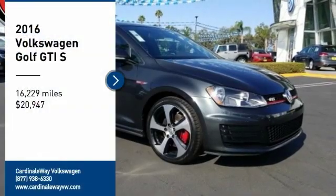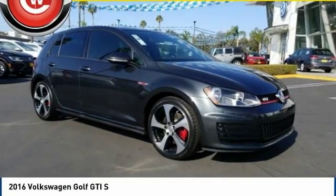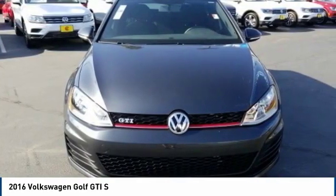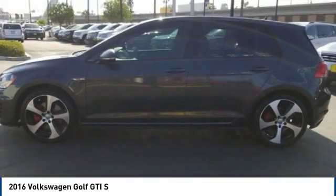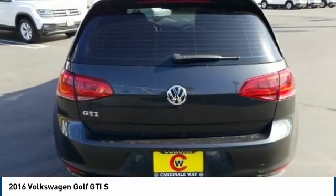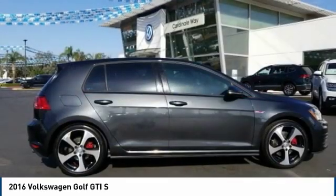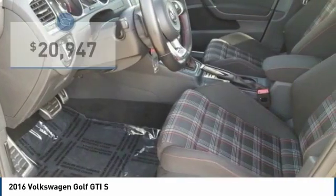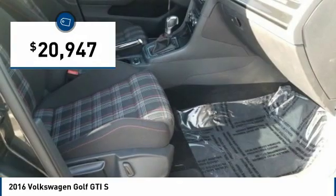Stop by and take a look at the 2016 Golf GTI. This Volkswagen is considered by many to be the hot hatchback. The GTI is available in both 2- and 4-door models to easily accommodate up to 4 adults. A decent-sized 15-plus cubic foot trunk is well-shaped and easy to load and is priced below $25,000.